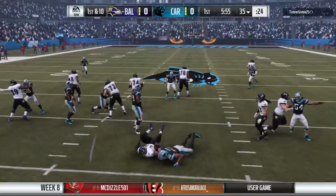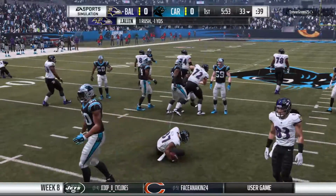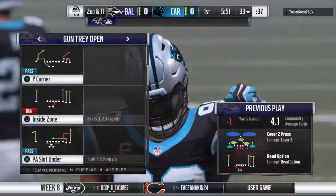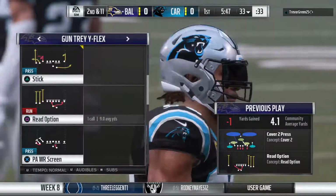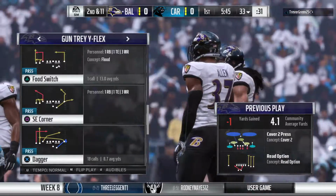They'll run it now out of the gun. And forget about finding a lane. He barely had time to look up before he was planted in the backfield. He'll wind up losing a yard on the play, and it'll be second and 11.